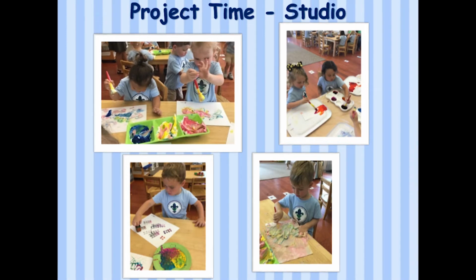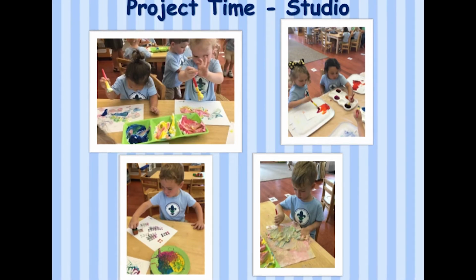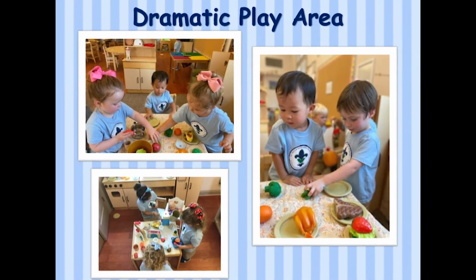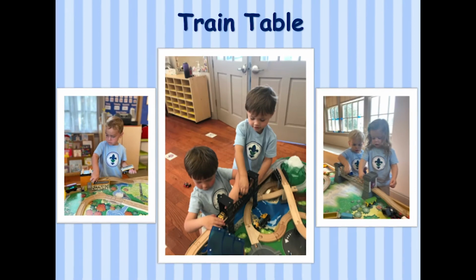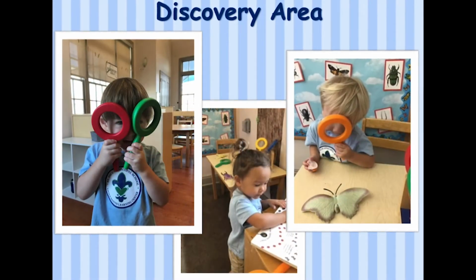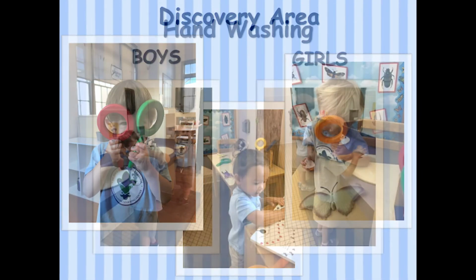Next up is project time. Our whole room is open to explore. The studio is always a popular choice, along with the block area, our dramatic play space, the sensory table, the Lego table, the train table, the light table, and our discovery area. The materials in each space are changed on a regular basis to keep the classroom new and engaging.